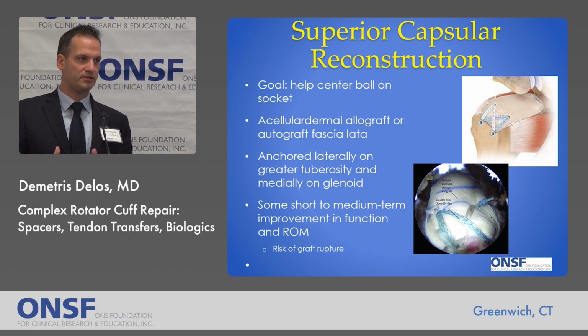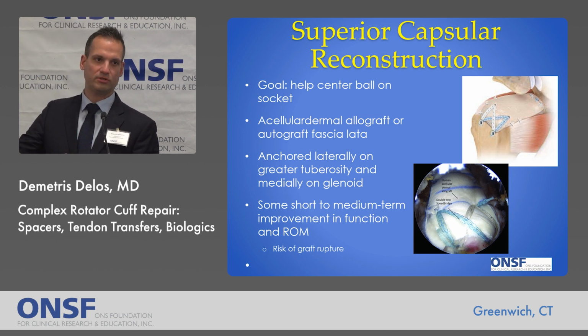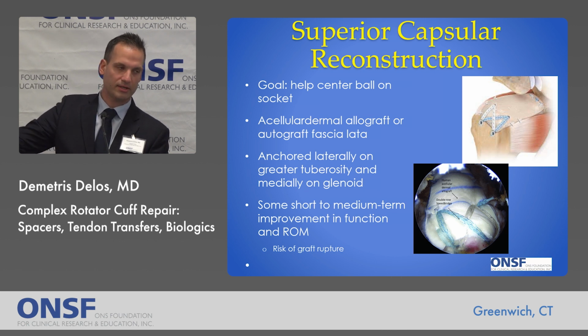In addition, the nice thing is it's off the shelf. So it comes in a box upstairs. If we need to use it on the fly, I tell the OR nurse, they bring it out, and we can use it like that. You lay it on top of the ball and socket, and you just anchor it to the glenoid, or the socket, and on the humeral side, you anchor it to the greater tuberosity.